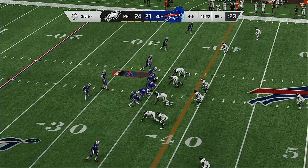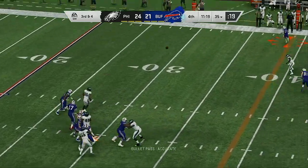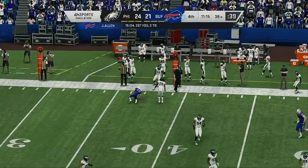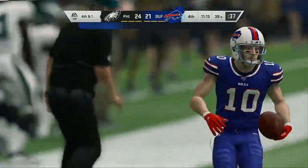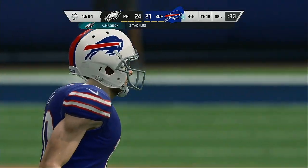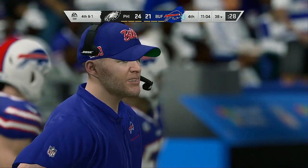Now they face a third down and four after that incompletion on second down. And here's Allen operating from the gun, and he finds Beasley, complete. Well, this is going to depend on the spot, but it's not a very generous one. He looks to be about a yard or so short. A short gain that doesn't get him the first down brings up a fourth down situation.